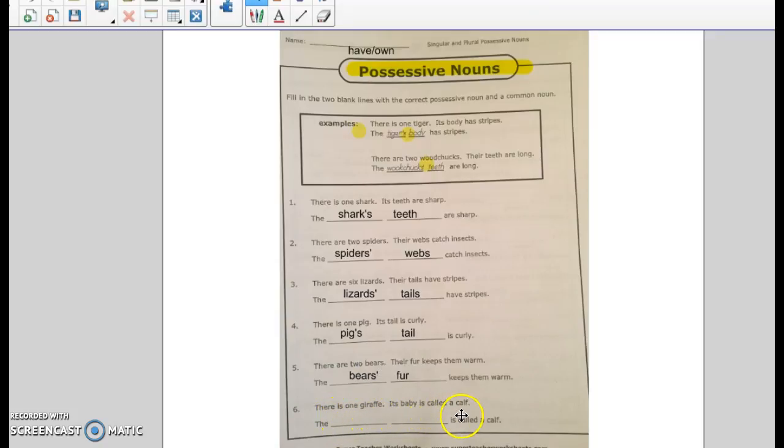There is one giraffe. Its baby is called a calf. I didn't realize that. It's one giraffe. Add apostrophe S. The giraffe's baby is called a calf. That's it for that page. All right, flip it over.